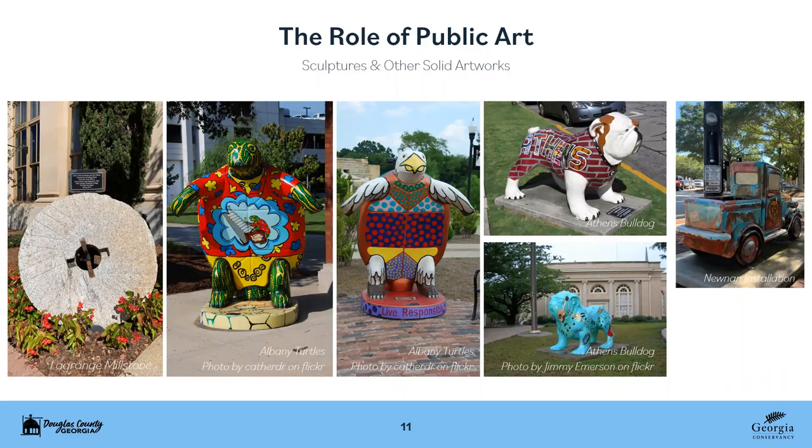Sometimes cities and local governments will invest in these kinds of art campaigns, like having sculptures. And again, each of these, like the Albany Turtles and the Athens Bulldogs, are painted in a different way. That's not necessarily something that has to happen, but it's cool to make each one unique in itself. And then the Bulldog as a collection is the symbol of Athens. So it's a repeated symbol in sculpture throughout the city. Same with the Albany Turtles.